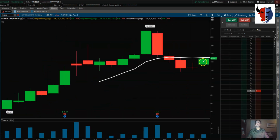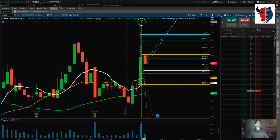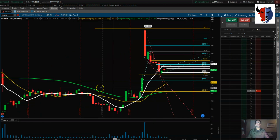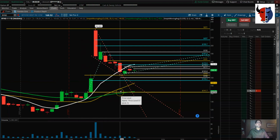Here's the chart of BYND in the weekly time frame. It made a really nice big move the previous week, but gave up a lot of that move and closed that week with the top wick. This past week, we couldn't really see any upside follow through. In fact, 181 was the highest it traded this past week, and it's still an inside week, right? It would be an inside week because it was such a long bar before the previous week.